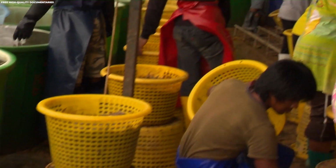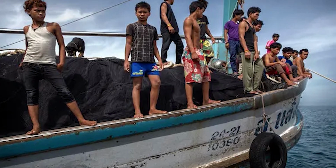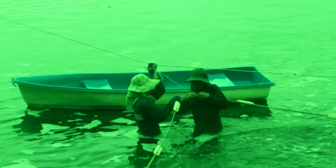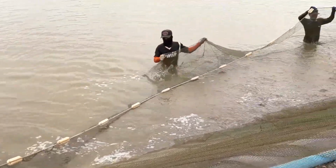In another terrible part of the industry, some workers are even taken against their will onto fishing boats, where they are forced to work long hours with very little food and water. These boats, often called ghost ships, catch fish to make food for farmed shrimp. Some workers are treated so poorly that they never make it home.